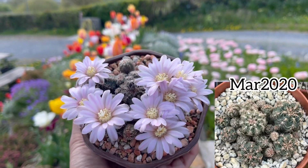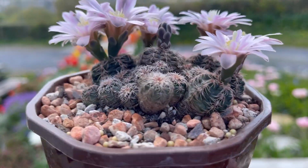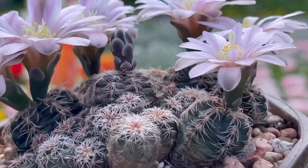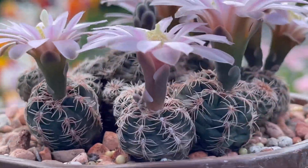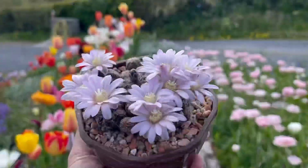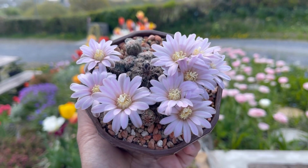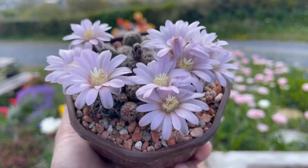This one, guys, look at that. Many babies as well in the middle. There's still a flower bud that's gonna open. Oh, this is lovely. See, there's still a tiny flower bud there. All right, so how many flowers do we have here? We have 1, 2, 3, 4, 5, 6, 7, 8, 9. Oh my god, so the last one 10, and this one 9. So pretty, pretty, pretty.